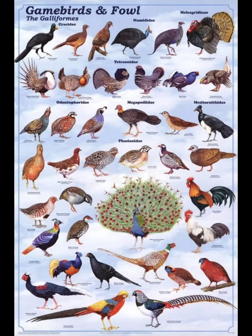Razor-billed curassow. There are many different kinds of megapodes occurring in Australia, Samoa, and the Nicobar and Philippine Islands. Crested curassow. The curassows and guans are very handsome birds, but probably quite unknown to most of our readers, yet they may always be seen in zoological gardens.